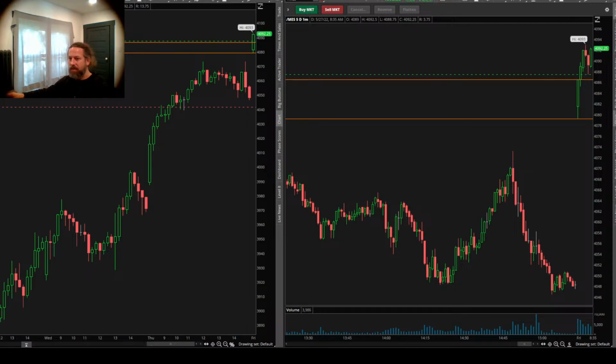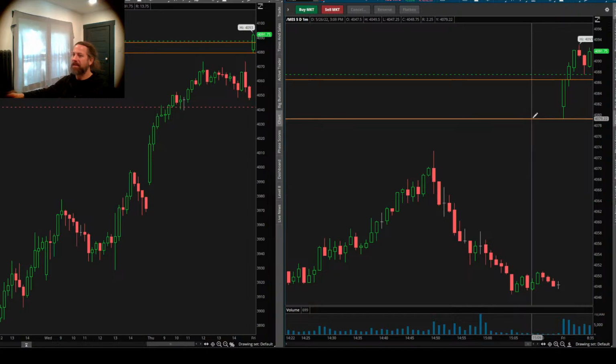Alright, just pushing away. Just a bit of a gap higher here. Not that much though, so it makes me think that the bulls might just run it.